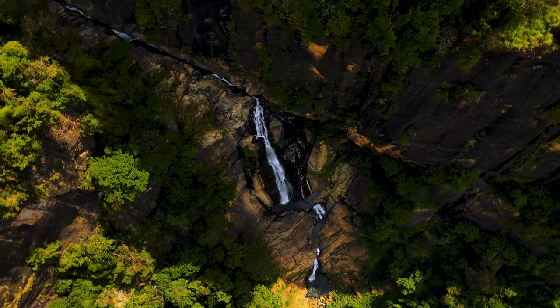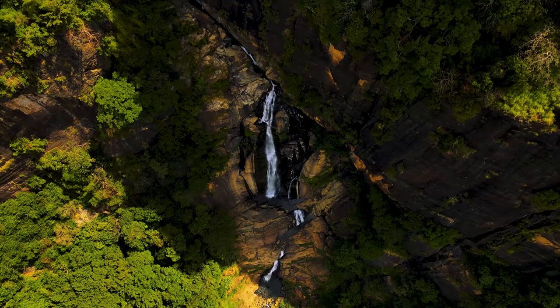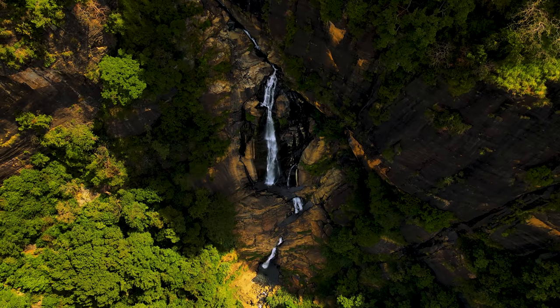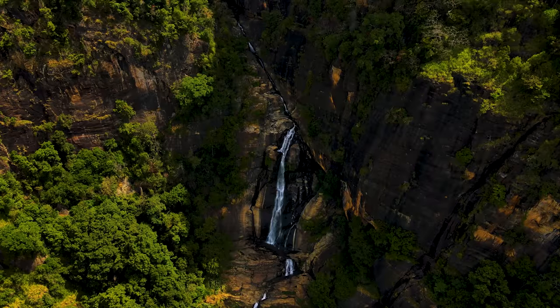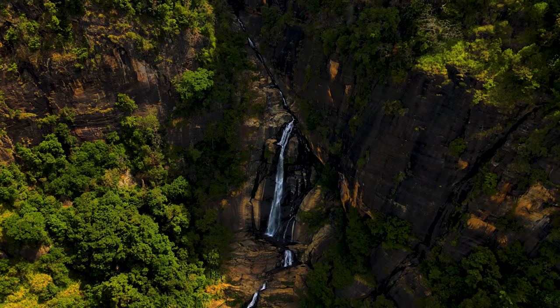Another activity you could do after visiting Nil Diya Pokuna is to visit the Ravana Ella Falls. But we were exhausted after our adventure and chose to head straight back to Nine Skies for a much needed shower.